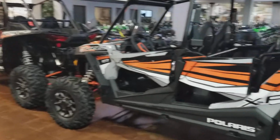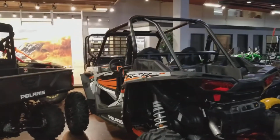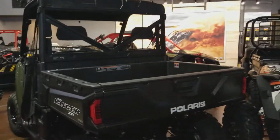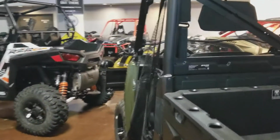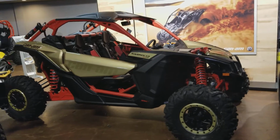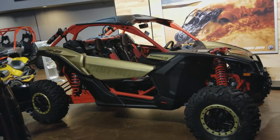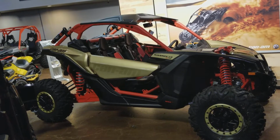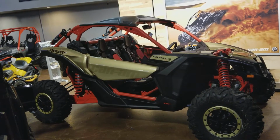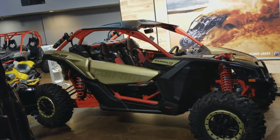Of course, we've got 4-seat RZRs. We've got standard 2-seat RZRs. We've got turbos, non-turbos. And we keep selling them as fast as they get in. And then in addition to the RZRs, which are extremely popular, we've got the Can-Am X3s. These have been pretty much the best seller this last 6 months, I'd say. X3 Turbo, 172 horsepower. As you can see, massive suspension. Makes for a great ride, whether out in the dunes, on the track, or on the trails.